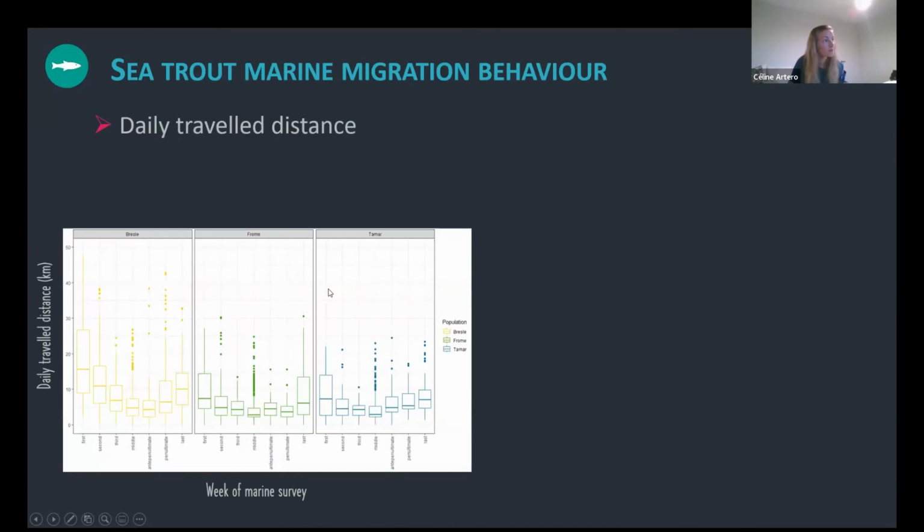Another interesting piece of information is the distance they are traveling every day during this migration. And there you can see, here you've got the distance that they are traveling daily. And you can see that it's an opposite shape. The fish is migrating faster and longer every day at the beginning of the migration and at the end, whereas in the middle, they are not moving so much. They are kind of wandering around.